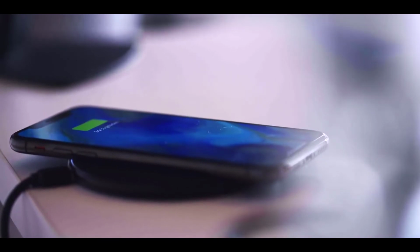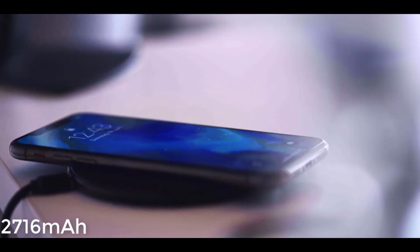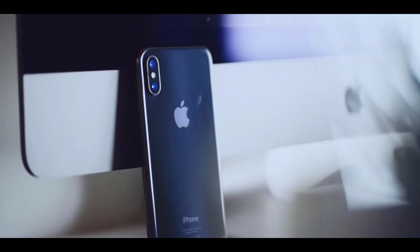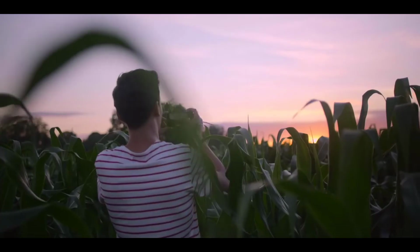Battery life: the iPhone X's battery life is pretty good, but it's by no means best in class. If you're a very heavy user you might struggle to last more than 12 hours, but for most users it'll comfortably last a whole day.